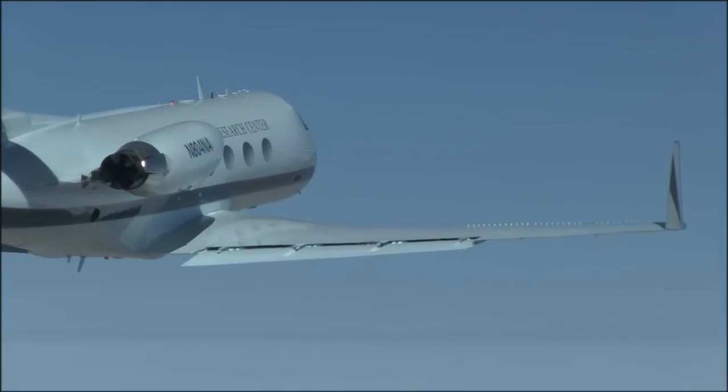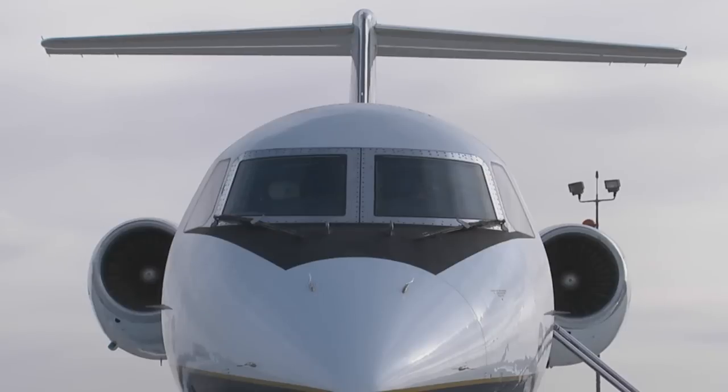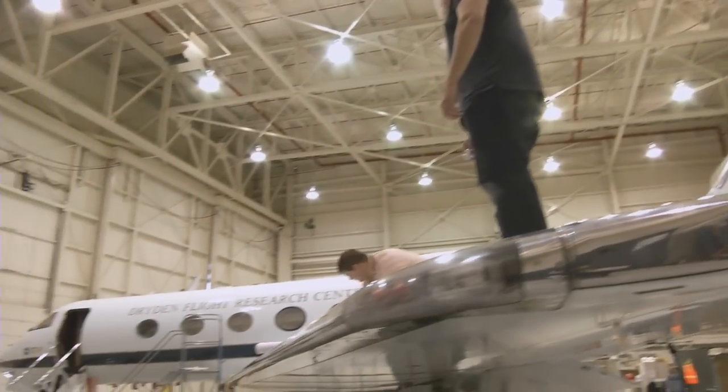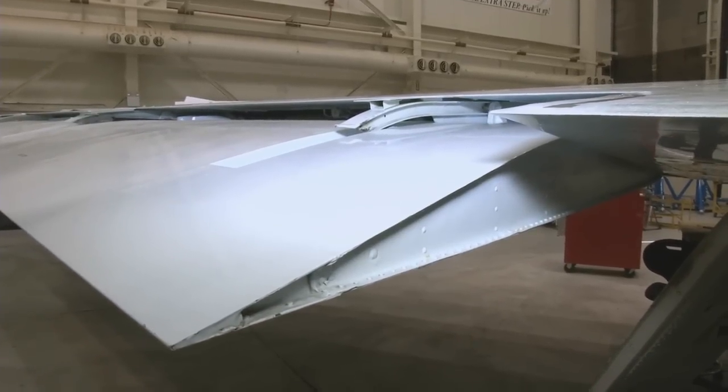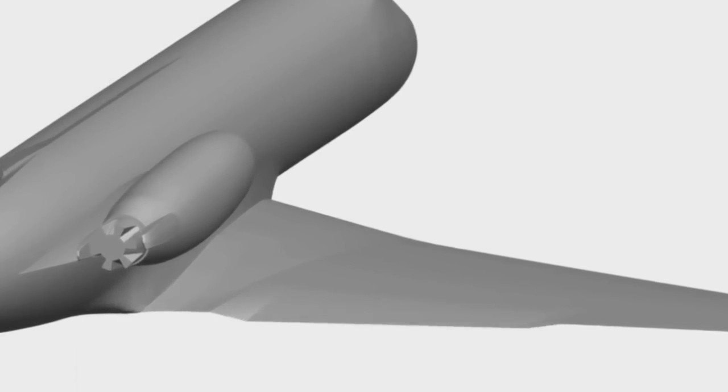The reason we need a full-scale aircraft is because the TRL, the technology readiness level, has to go from a 5 to a 6. In order to do that, you have to have a relevant flight environment. A relevant flight environment means you have to have a full-scale aircraft. With this new craft, the team will soon be changing the existing flaps and moving on to this new technology that has the potential to be a game changer for future aircraft.